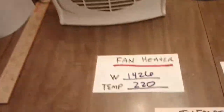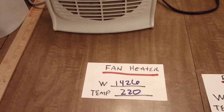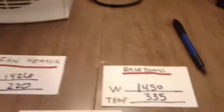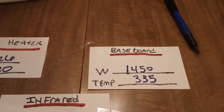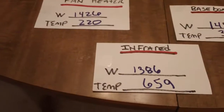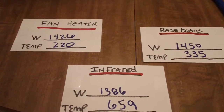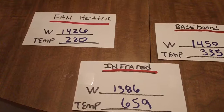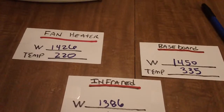The fan heater ran on an average of 1426 watts on high, and the hottest temperature I could find was 220. Our baseboard heater, that one, 1450 watts, used the most wattage of any of them, and we were able to get a temperature up to 335. Our infrared heater at 1386 watts, which is the lowest wattage of all three, we found a temperature of 659 degrees in the front of the heater. How can that be? Because they all use relatively the same amount of watts. We would think the temperature would be the same.